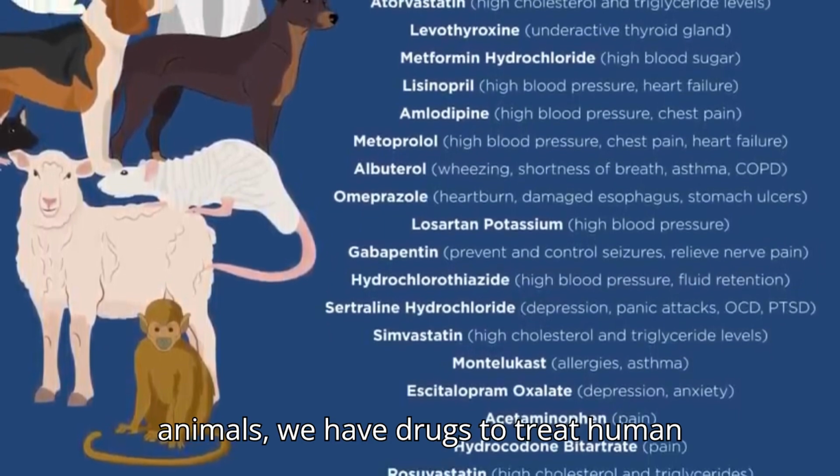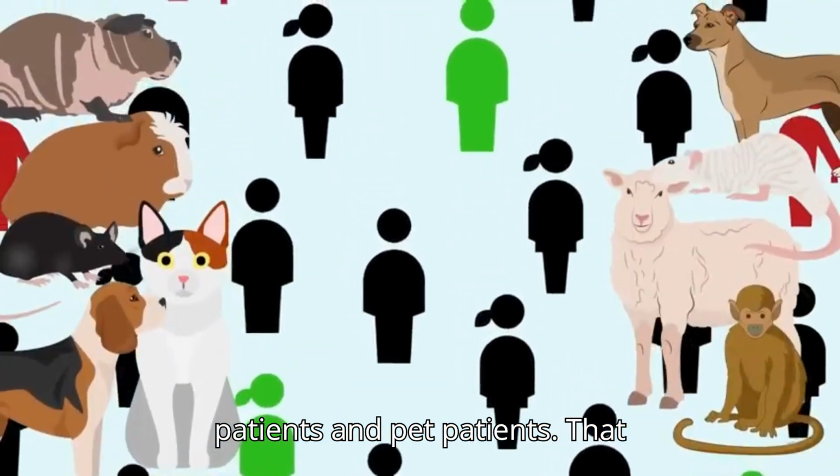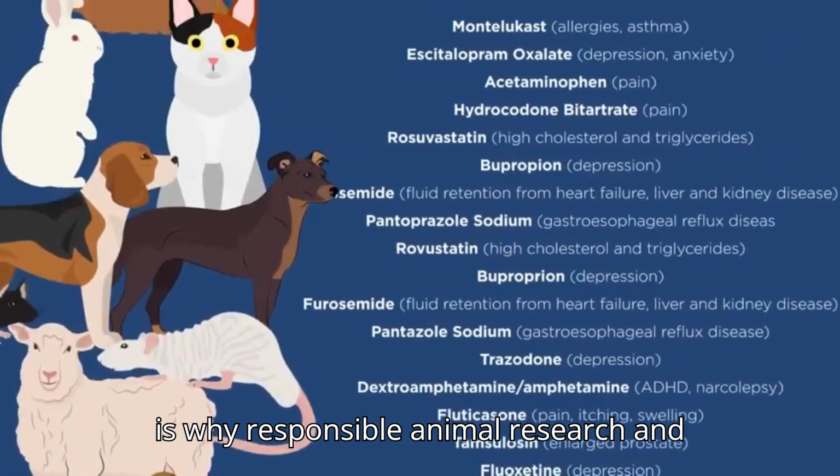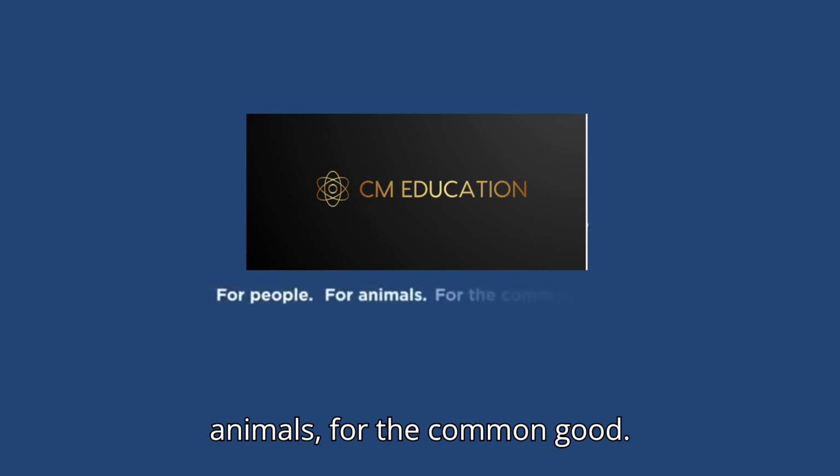Because of these animals, we have drugs to treat human patients and pet patients. That is why responsible animal research and testing are conducted for people, for animals, for the common good.